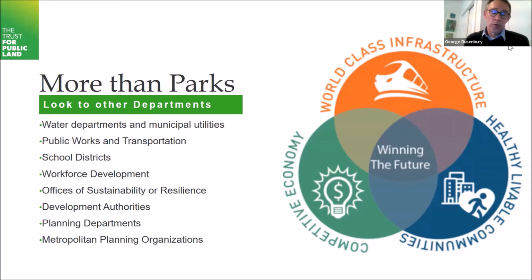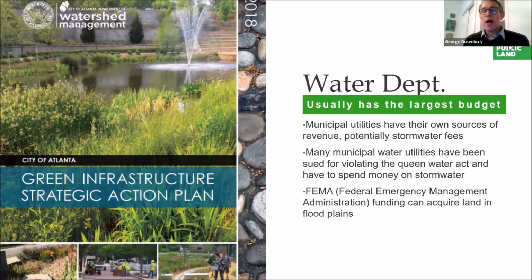We also actually work with housing authorities in terms of integrating parks and green space with affordable housing in Metro Atlanta. I want to highlight the water department. In the city of Atlanta, the city has about a $1.5 billion overall budget. 500 million of that is the airport. 500 million of that is the city itself. This is general fund budget. And 500 million is the water department. There's a lot of money in water.